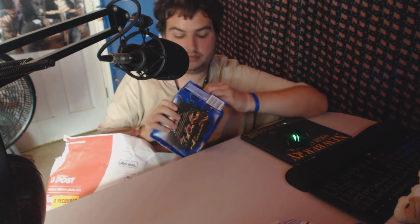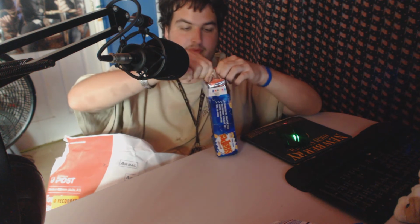Oh, good. Hopefully these didn't get dinged up. Nope. Okay. Sorry about that, guys. Those cheese things were pretty good. And here's one of the shapes. Nacho cheese.